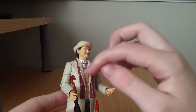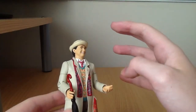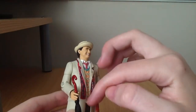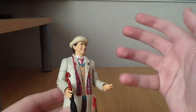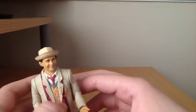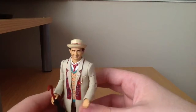He has 1, 2, 3, 4, 5, 6, 7 rows, where in actual fact he should just have 6 down here, and there's supposed to be question marks here as well, which is supposed to be the 7th. So in actual fact this has 8, but it's supposed to be 7, although you can only see 6 on the actual costume. If you watch his stories, you can see that.